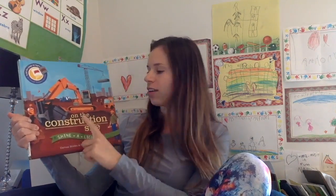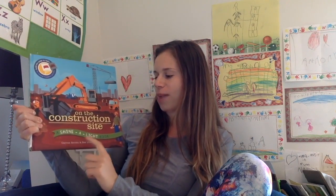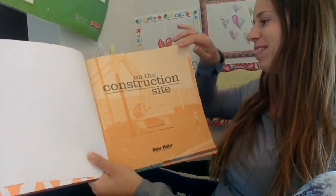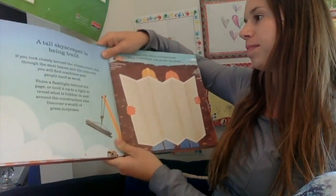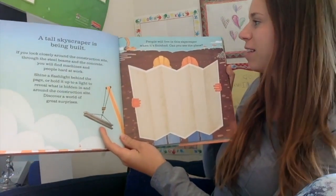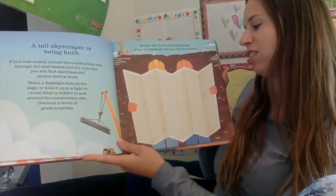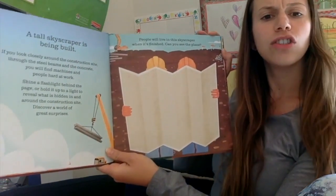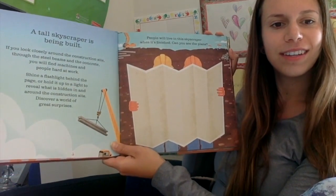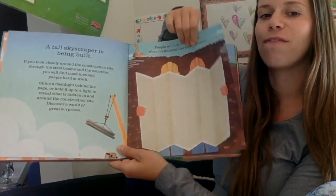Oh, we have some sight words here. On the Construction Site by Karen Brown and B. Johnson. On the construction site. A tall skyscraper is being built. People will live in this skyscraper when it's finished. Do you think you've seen a skyscraper before? We have them in downtown Boston. Those are really big buildings with lots of floors.